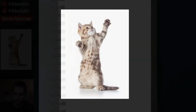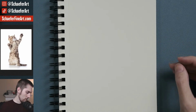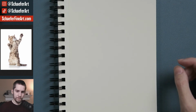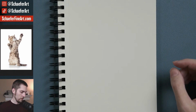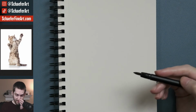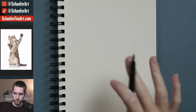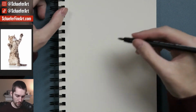Go for it. Here we go. And try this one. Try this little buddy. Now, which pen do I use? I mean, I still like using this big one. I want to try to make it work. Let's try to make it work. So I think all of its little dots and stuff, I can put them in with this big brush pen.